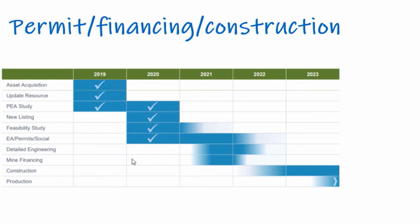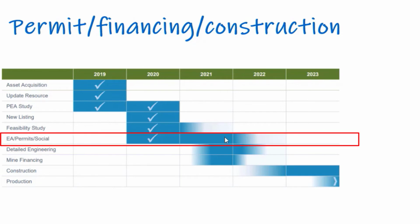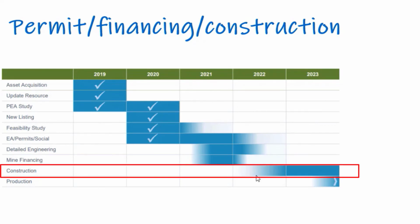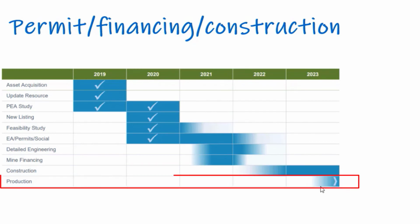You can see that their permit is expected to be received in 2022. For the financing options, they can start negotiating this year, 2021, and are expected to finalize financing after they receive the permit. The construction is after the permit is received. There's an 18-month construction period, and if everything goes as planned, they are expected to start production at the end of 2023.